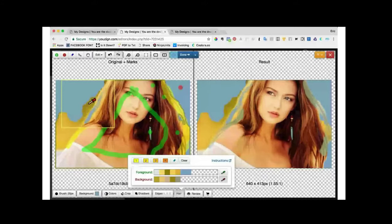I want to get rid of that. Now the problem is that color is almost identical. So you're using that's, okay, I've missed it. I'm sorry. There we go.